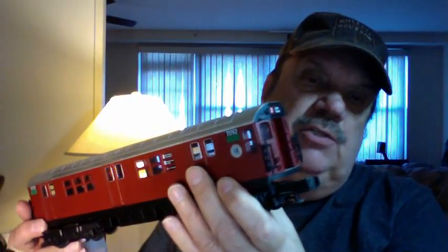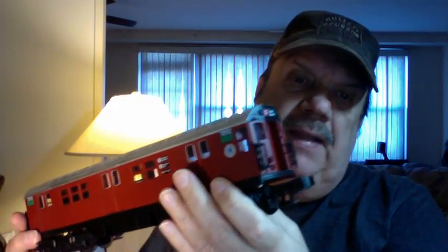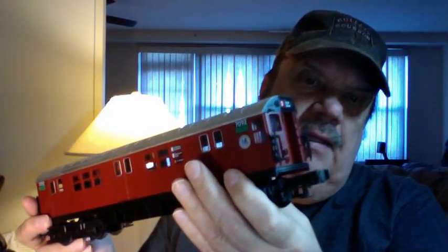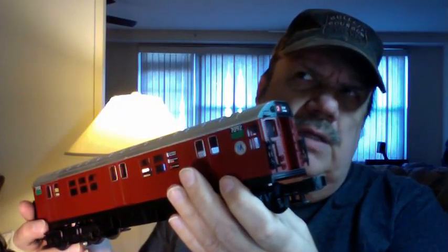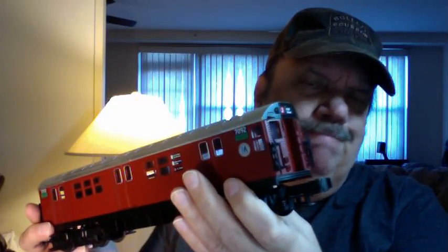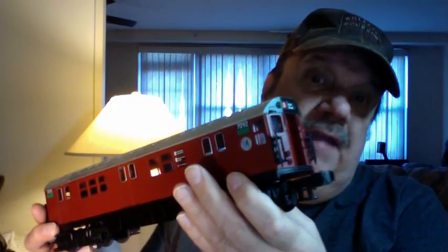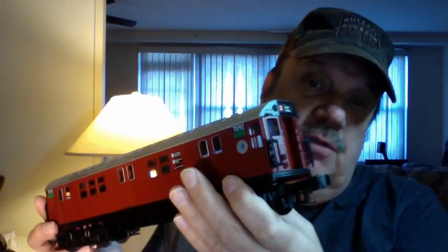Of course, then I have here the old Redbirds, which is a New York City Transit train. These came out originally for the World's Fair, painted in silver and green, kind of a greenish blue, specifically made for the World's Fair back in 1964. So that's when they first came out.